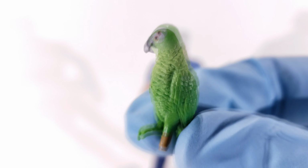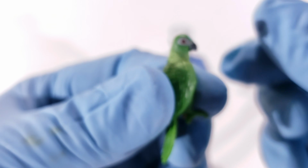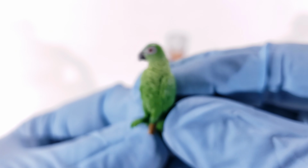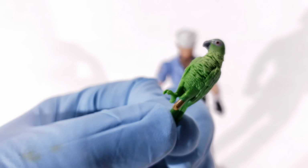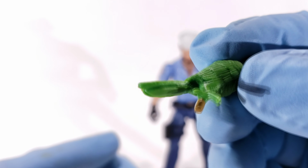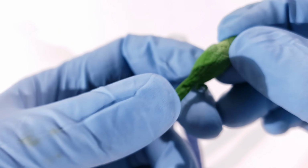Poly looks very good. They have a peg right here, so I guess there's going to be a peg so that you can plug it into his arm or something of the sort right here. Again, as I get these, I open them right up for you. Great sculpting of poly. You can see the feather sculpting that they did right here.